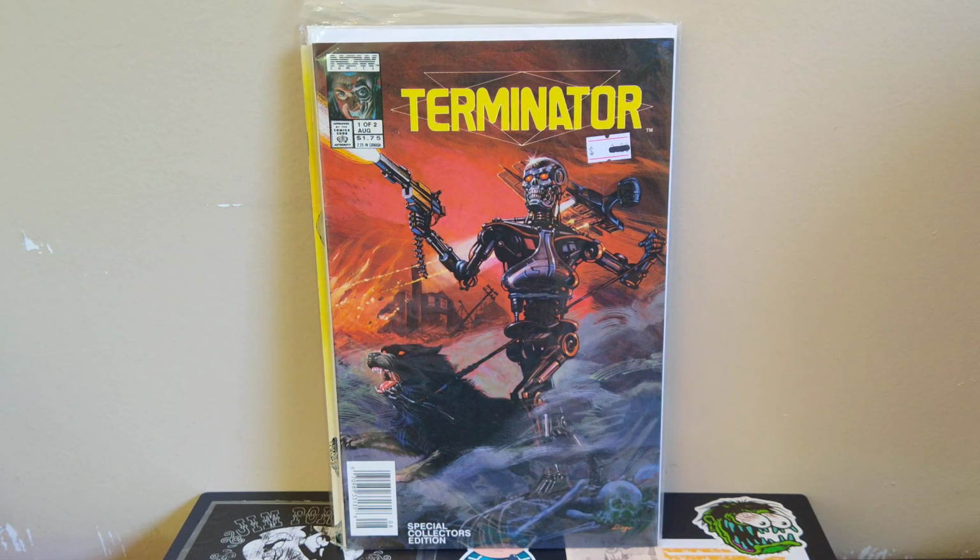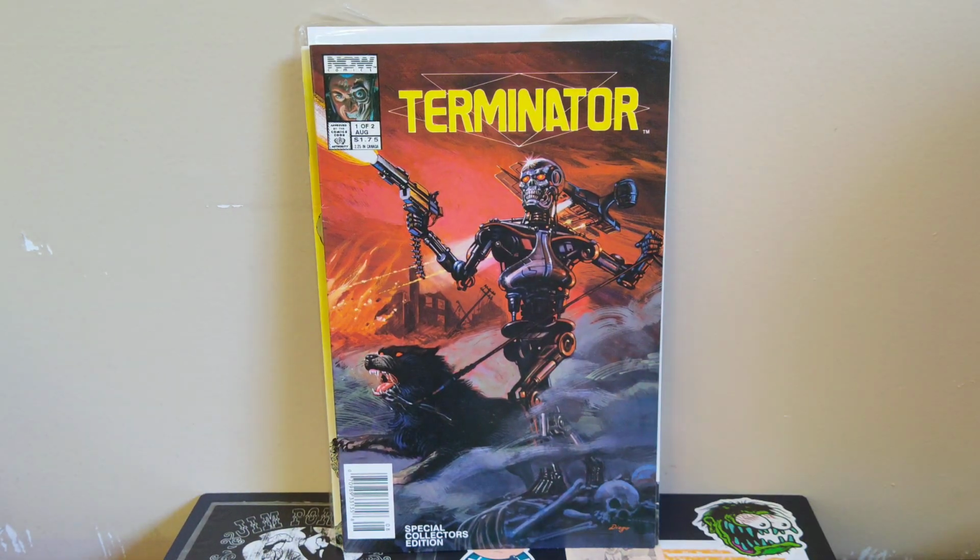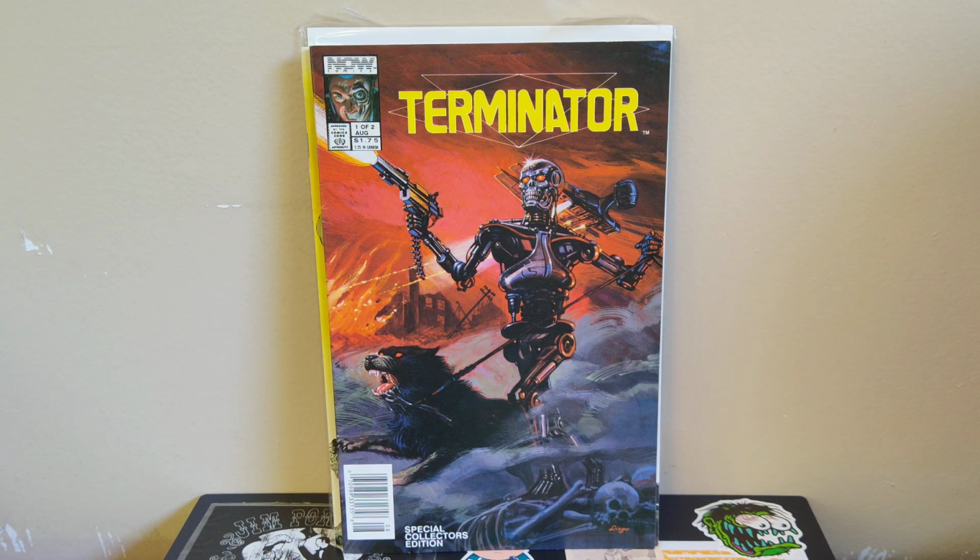Terminator book. This is from the 80s, I guess. Late 80s, early 90s. Let's see. If it was pre-1991, it was before Terminator 2. But I'm not sure exactly when it came out. So this is... Bear with me. There's some Speed Racer cassettes on there. It looks like 1990, so right before Terminator 2 came out, so it's pretty cool. It's a special collector's edition. It's a newsstand. I'm not sure where this came from or if it was actually a special collector's edition or anything, but I like the Terminator movies, so grab that.